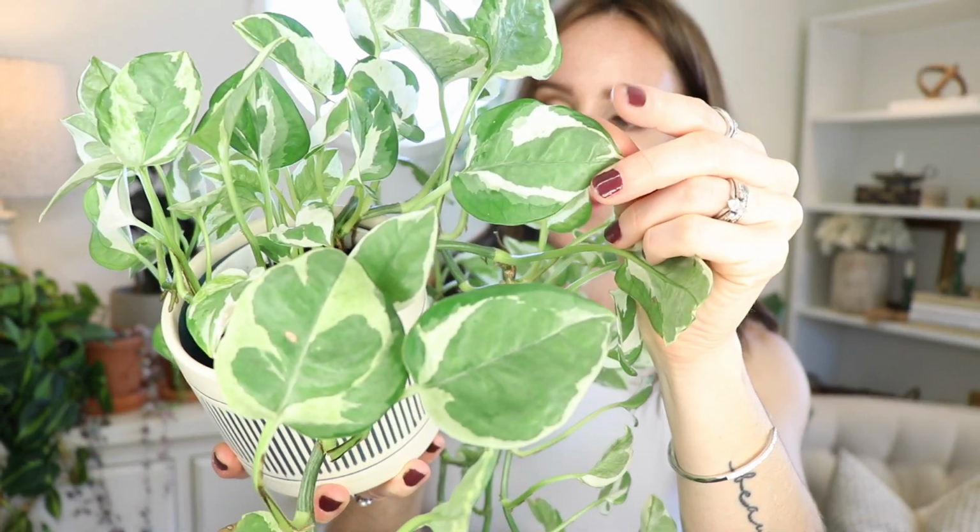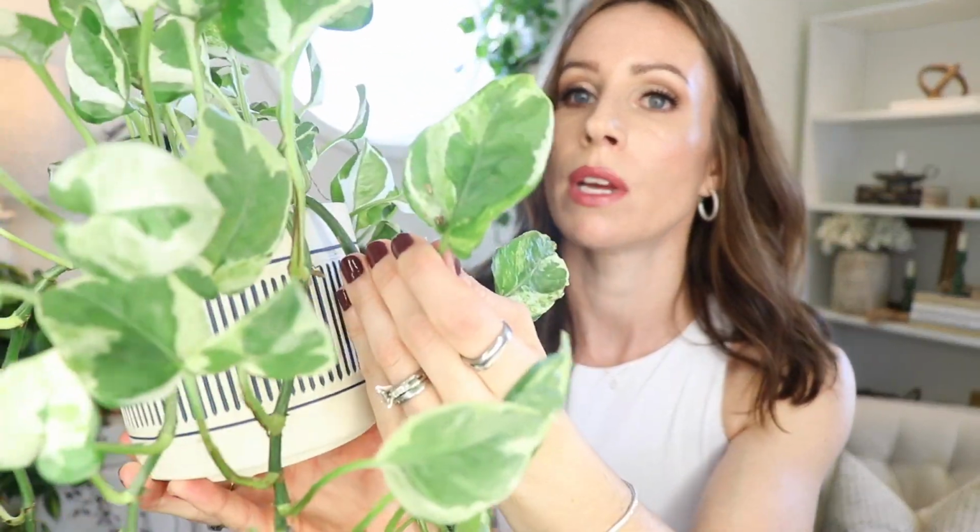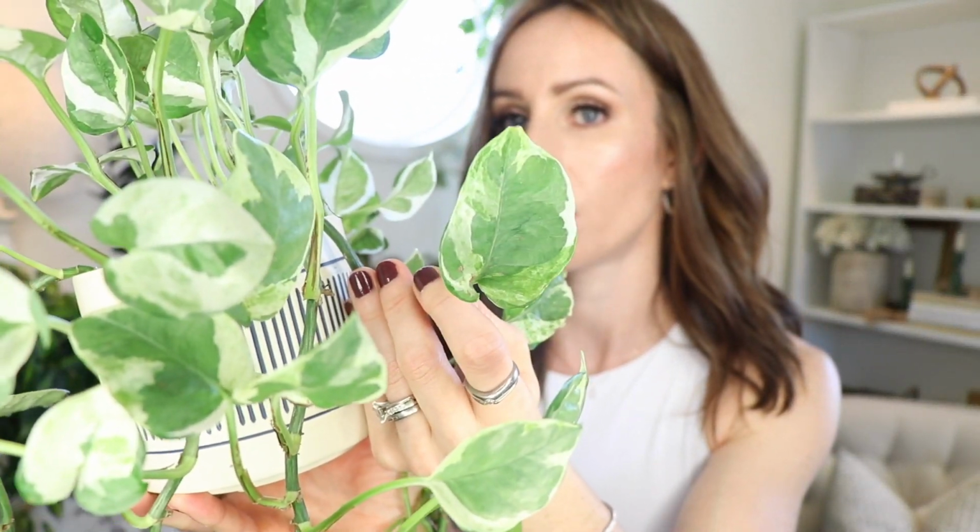So this newer leaf has some really good variegation on it, but some of the ones that didn't get the best light in, say, a motel room, you see how some of the white is turning back to green, which is fine. You know, this plant has a story.